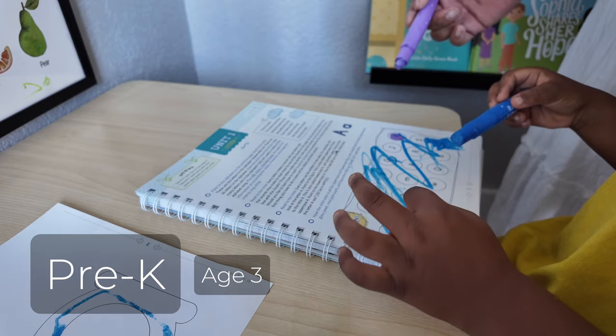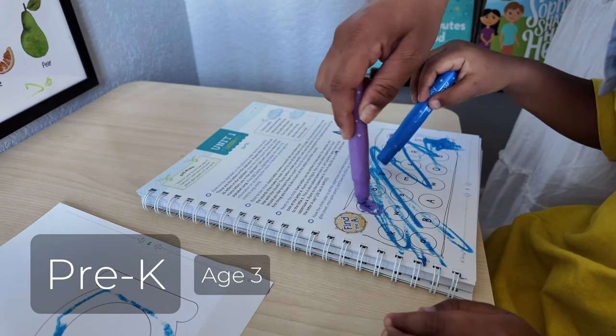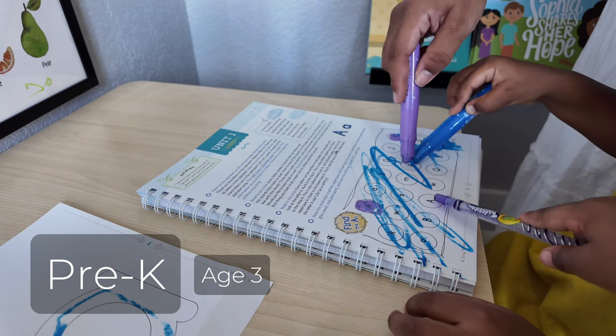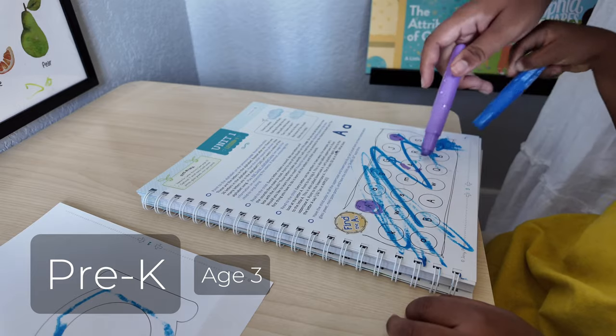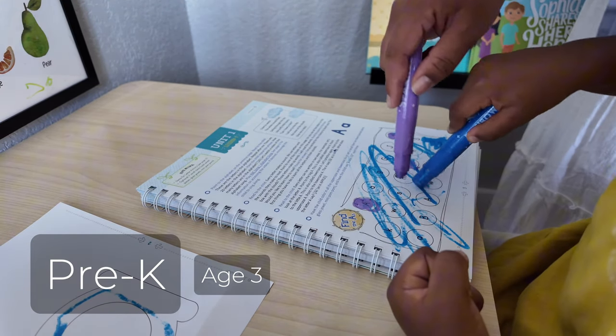Where's another A? A. A. Yeah, right here. Right there. Right there. Where's another A? Right there. Good job. A. Move, Micah. A, where's another A? Right. Yeah, good job, Micah.